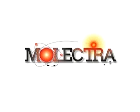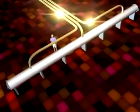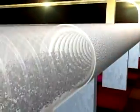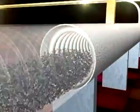A key component of the Molectra system is the Molectra process, which utilizes a continuous feed microwave carbonisation unit to break the rubber down into carbon, hydrocarbon, zinc oxides and gas.